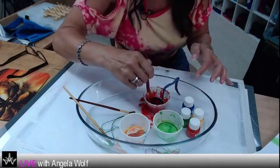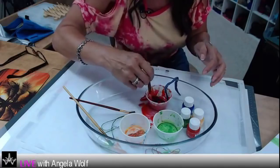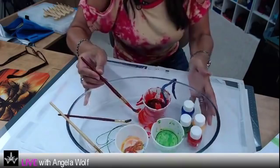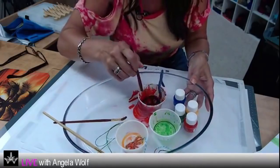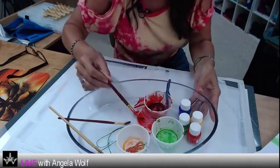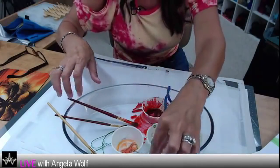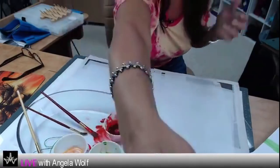All right, we're going to let that soak up in there for a little bit. That chenille, by the way, can you see that? That sucked up all of the dye. That might get expensive. And then we have this one to try here in a minute. This one has red and yellow. All right, let's get to the fabric.